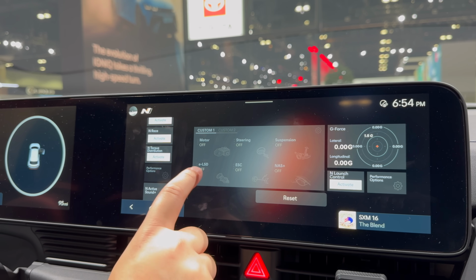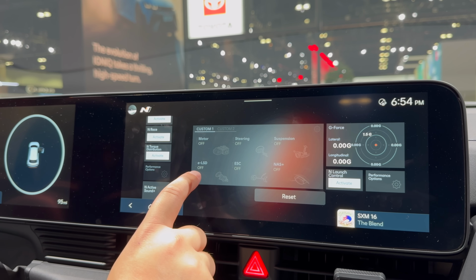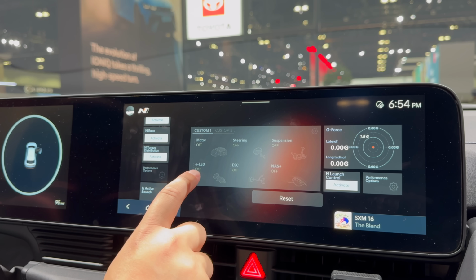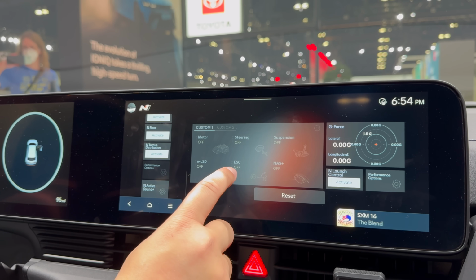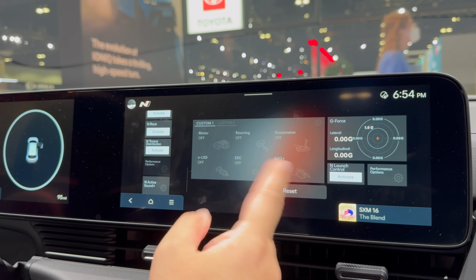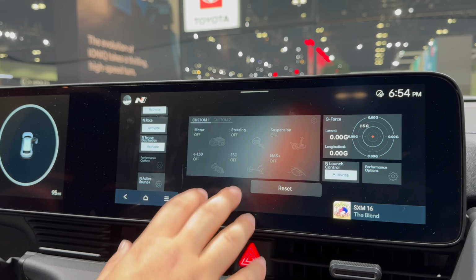ELSD, so I don't think it has torque vectoring. I think it's basically open diff, semi-locked, and then drift mode, which would just target basically 100%. Looks like you have 3 levels of stability control: on, half on, and off, and then your exhaust sound, which, turn that off.